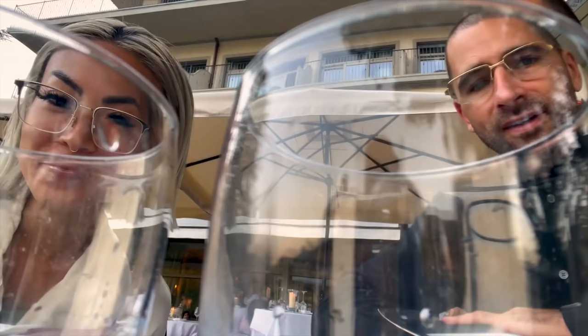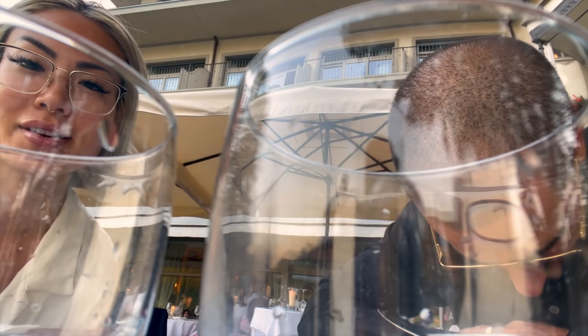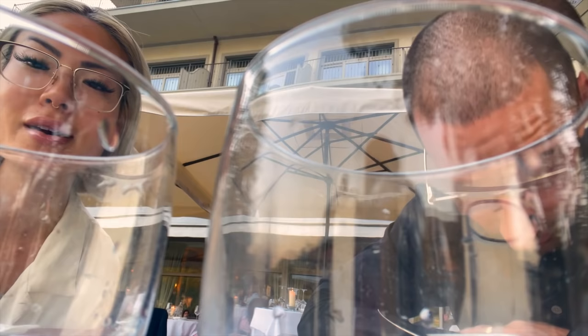Hello everybody. This is how we feel right now. Literally everything is so warped. We're at dinner. We did not sleep and we're so exhausted. I can barely keep my eyes open right now. We're just waiting for the food. We're gonna eat and then I just immediately go to bed. I literally can't keep my eyes open.